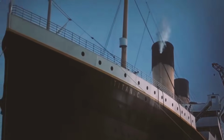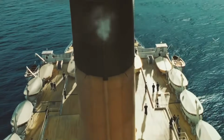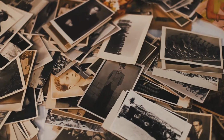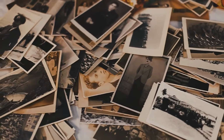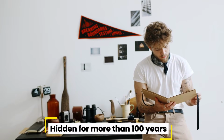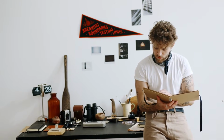Do you believe that we've seen the Titanic, yet we've never truly uncovered the whole truth about the ship's most mysterious and forgotten section? New footage has revealed a secret hidden for over 100 years, and it completely changes what we thought we knew about the disaster.